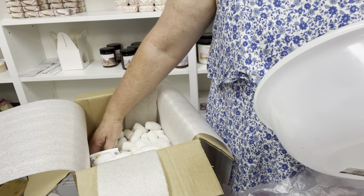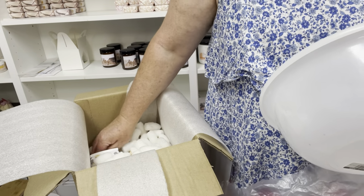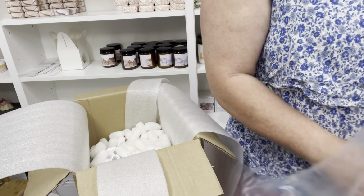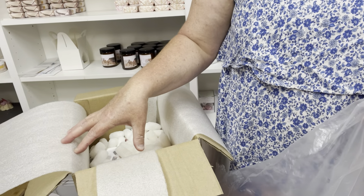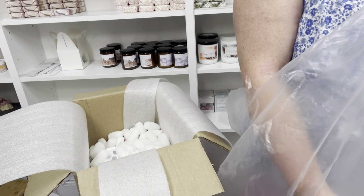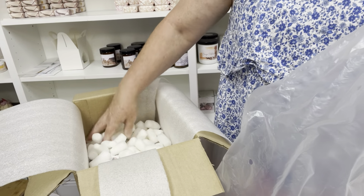Honestly, I think I've only ever had a couple things damaged. I'm pretty careful on packaging. And do remember, everyone, this packaging costs money. So that's why I say you need to times your product by 4, or however you're going to do it.